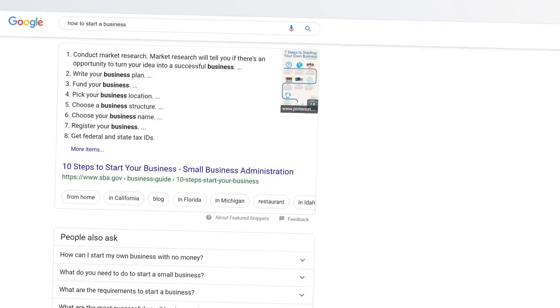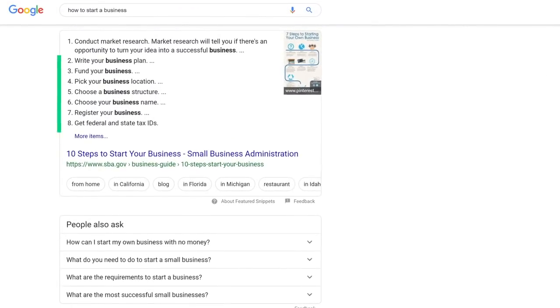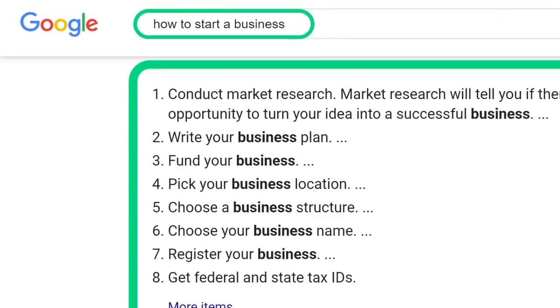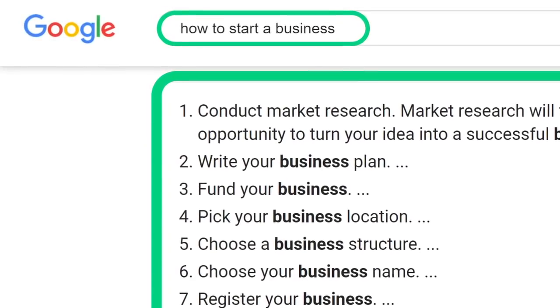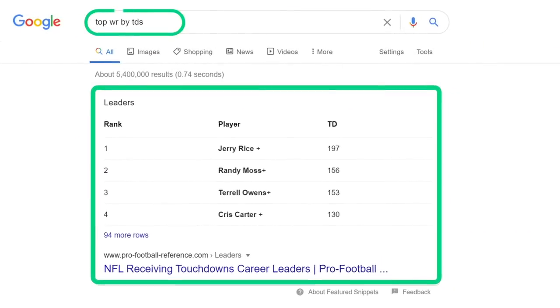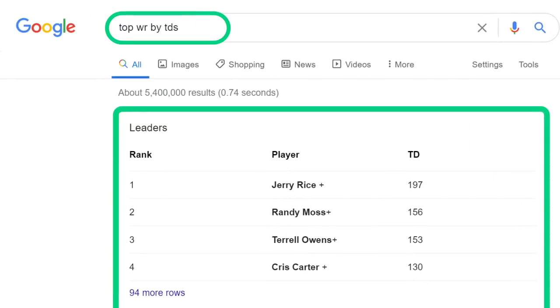This is a list of items or steps presented in order. And as you might expect, Google tends to use this type of featured snippet for keywords that need a set of steps or items in order. You see these a lot for how-to keywords like how to start a business. Google also uses ordered lists for lists that rank things in a specific order, like this.